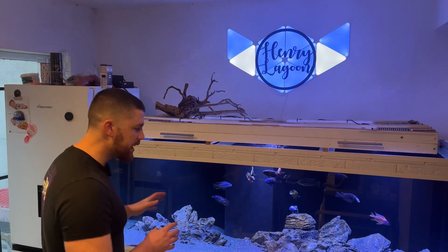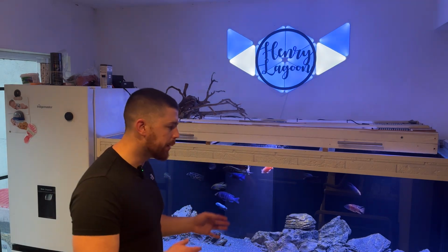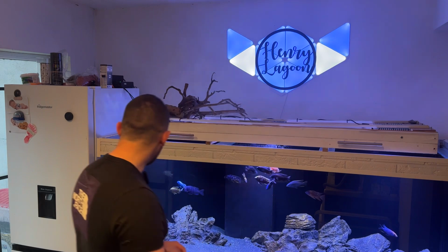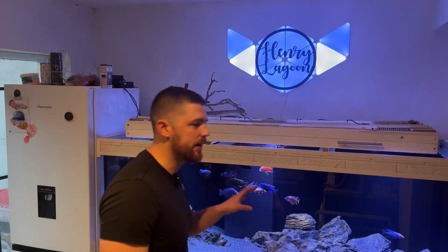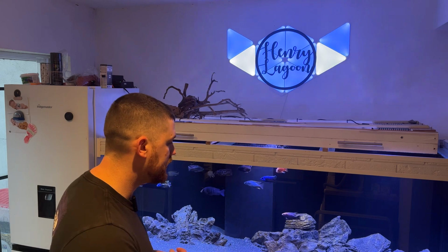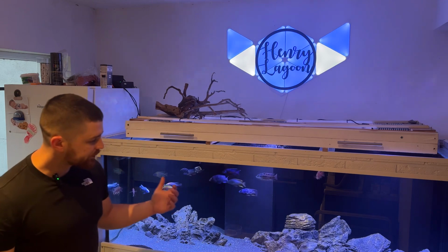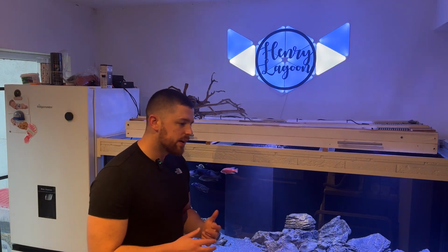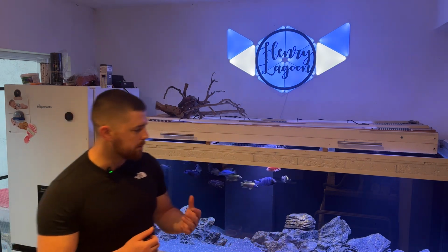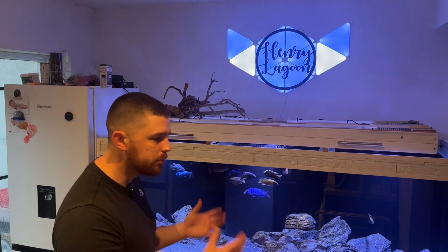I have a Maxspect Gyre on it, which I'll show you in a bit more detail after. But what's really good about that is what you'll find with a lot of wave makers, if you get yourself a good one, then you can actually control different features on it. So the Maxspect Gyre is designed for reef tanks, so saltwater aquariums. So you can get different modes on it. What I use is like a reef pulse mode.